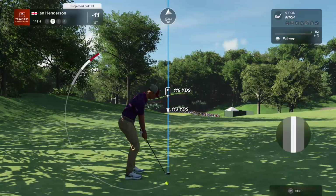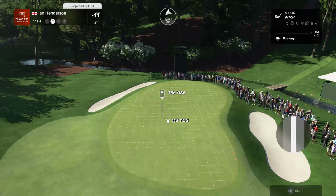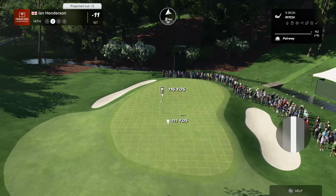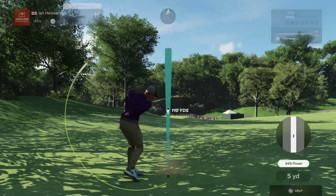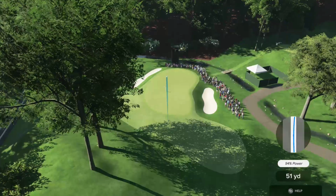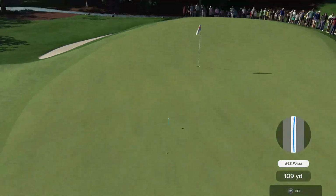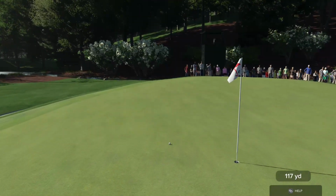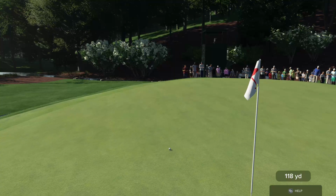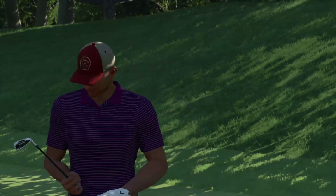Yeah, you hit a beauty, didn't you? Henny, what's the player facing here? This is a nice confidence booster. Downhill green, club down. Opting for the 9-iron. Pay attention, folks. That's how you play golf.